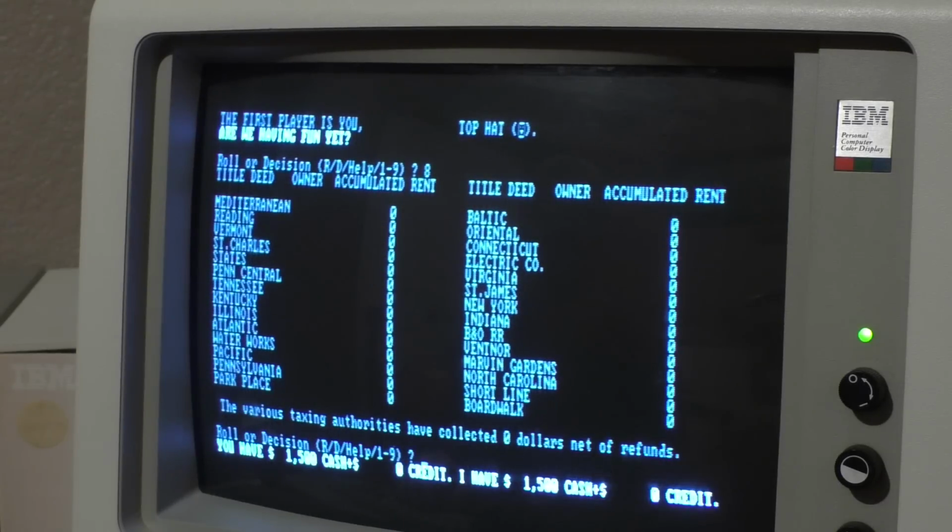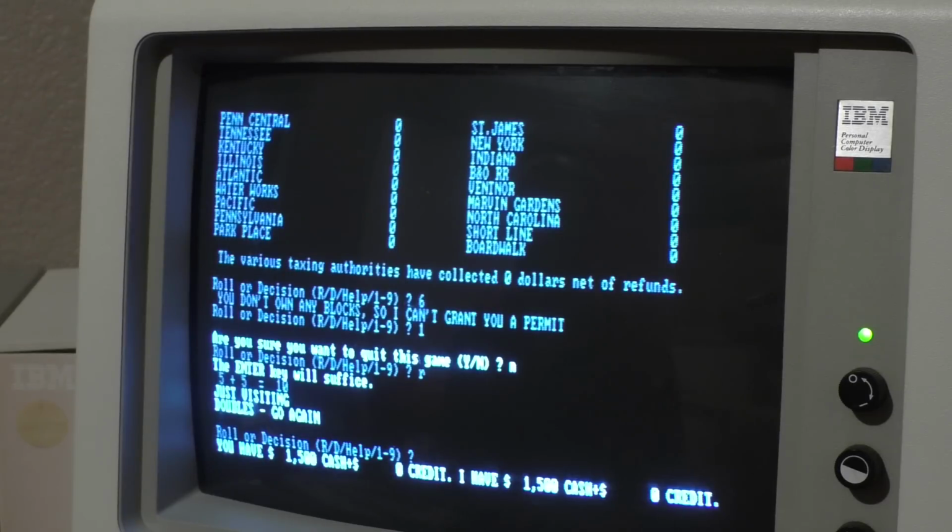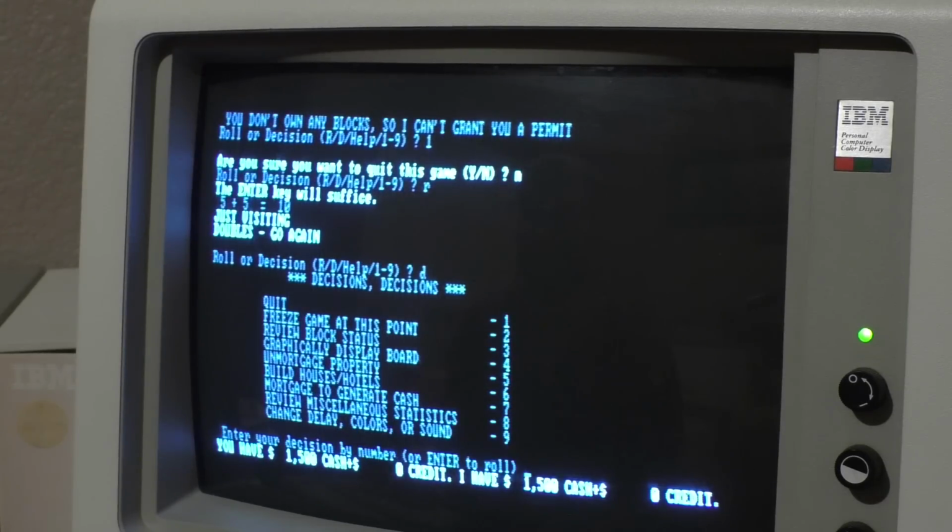Oh, you gotta love how it's just drawing every line. Oh, that's fantastic.